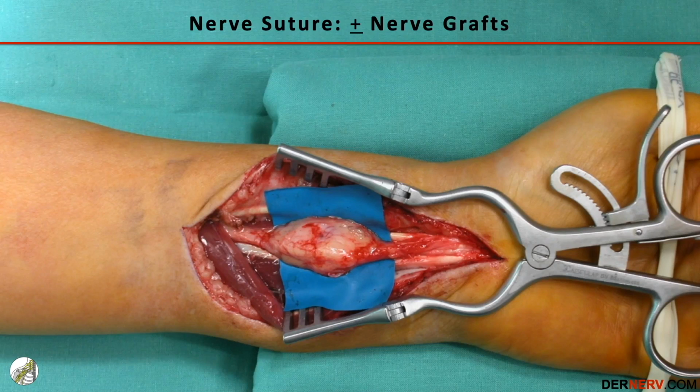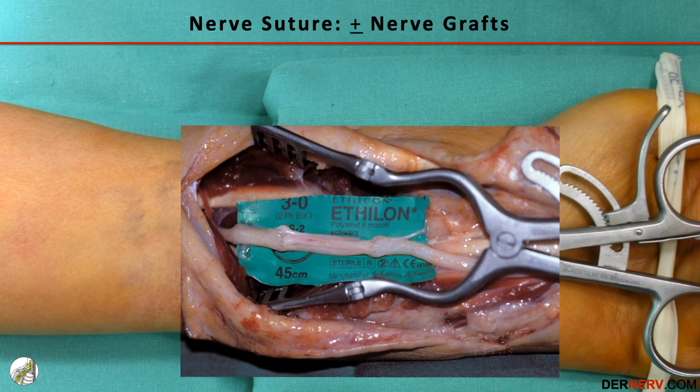defect. This is an example of a traumatic neuroma in continuity of the median nerve. Intraoperative compound nerve action potential recordings showed that no signals could be transmitted across this neuroma. Thus, it was resected and the nerve reconstructed using sural nerve grafts. Nerve regeneration requires approximately 8 to 12 months.